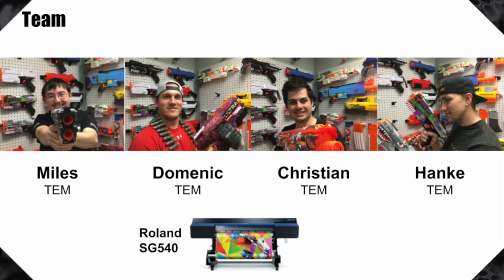So we have quite a crack team putting this together. You have myself, Miles, I'm a TEM major. We have Dominic, Christian, and Hinky. We're all TEM, but we all have a lot of various skill sets that drive it forward. And we have our trusty Roland SG540, that's our vinyl printer that does all of our manufacturing.